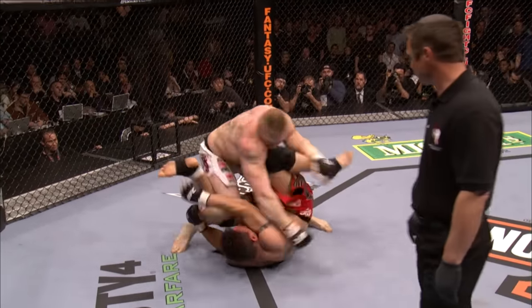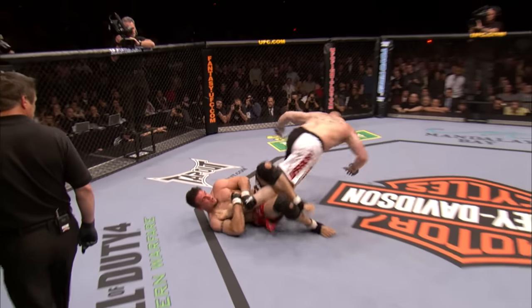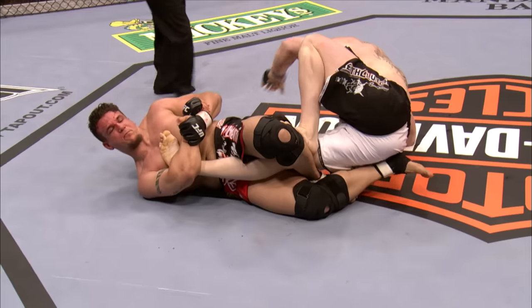There are so few heavyweights that have such an agile guard. And here he gets it. He flips him over, locks a hold of it, pulls it in deep. And Brock Lesnar forced to submit.